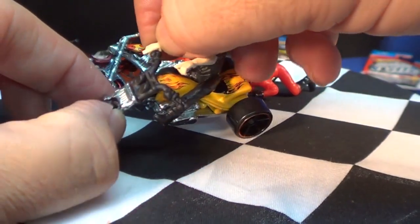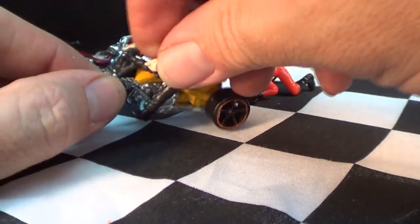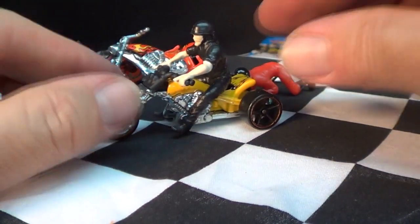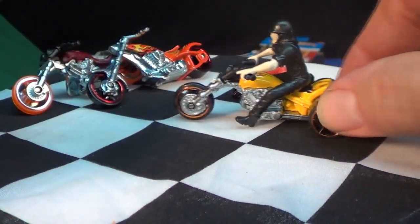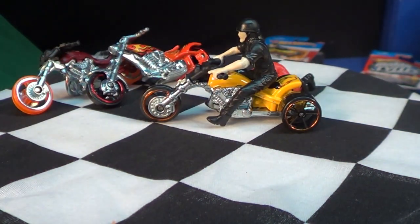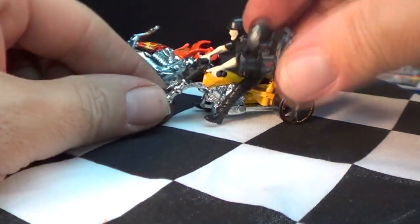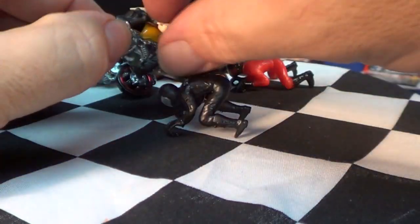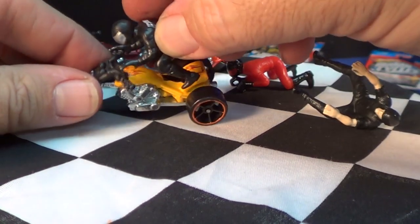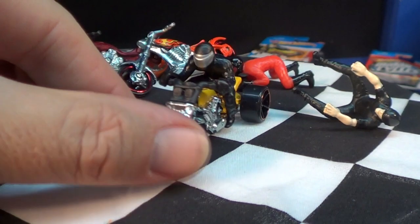Maybe. His feet hang a little low, but it looks pretty good. Got that Ducati guy. Looks like he's squatting. Hey, he actually fits pretty good.